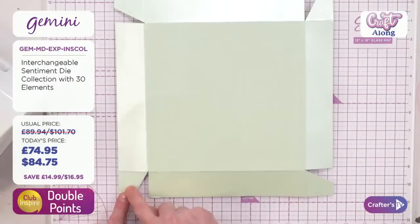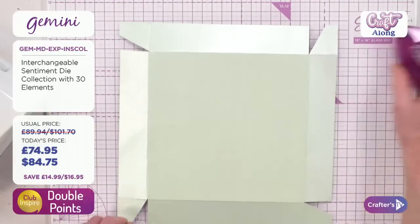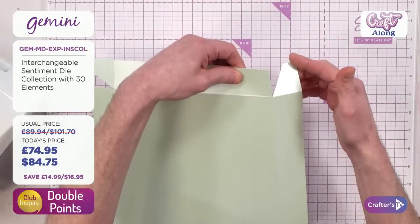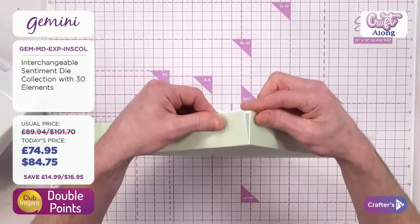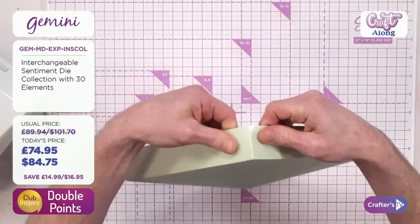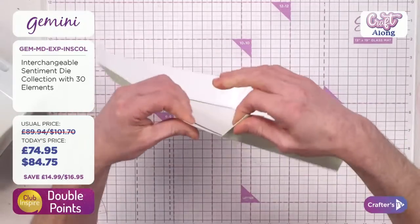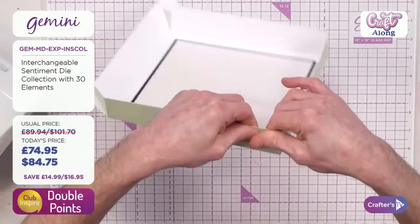But what I've done now is on all four corners, I've popped on some adhesive tape. And then once we have popped our adhesive onto the tab here, I'm going to fold that one in and we're going to fold this tab into the side and then match up that edge and give that a nice little press and a nice bit of rub. We're going to work our way around and do that on all four edges.